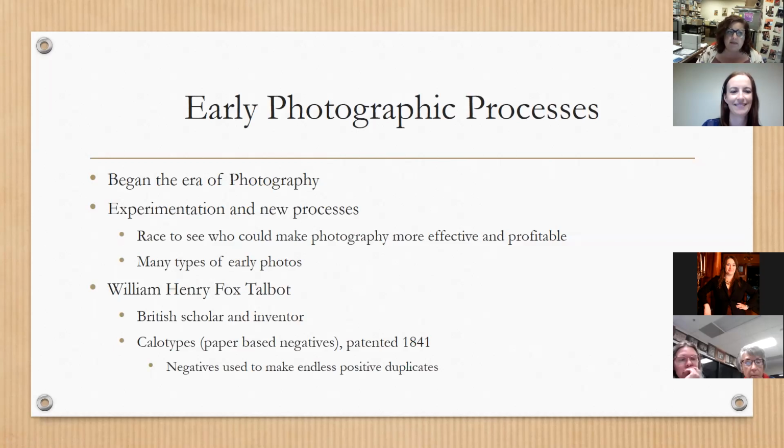It was a very experimental process. It was a race to see who could make photography the most effective and the most profitable. Not only were the early photographers artists, they were also scientists. So there were many types of early photographs, some of them more successful than others. A great example was Talbot. He was an early scholar, and he actually was the first one to make a negative. And the benefit of the negative is that then you're able to make endless positive duplicates.